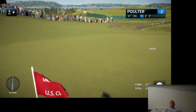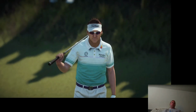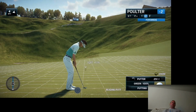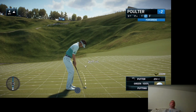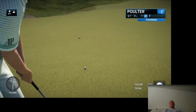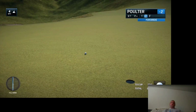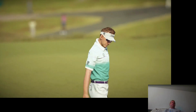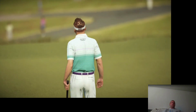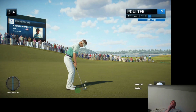Chance to close out the front side here with a birdie. Ian Poulter with this birdie attempt. Oh, so close. Well, there's an opportunity wasted. Just knock it in for a par and let's forget about this one. Golf is not about perfect, but it is going to hurt the cause.